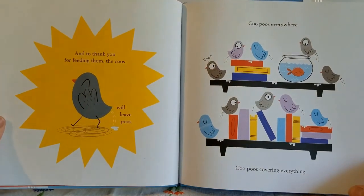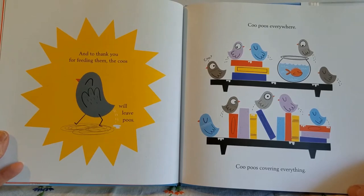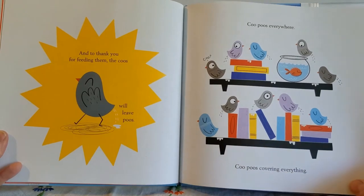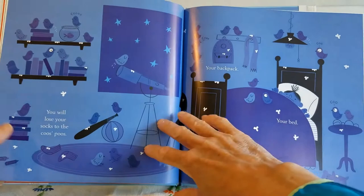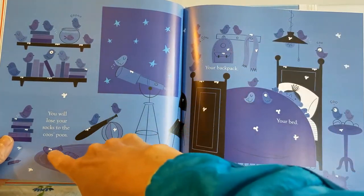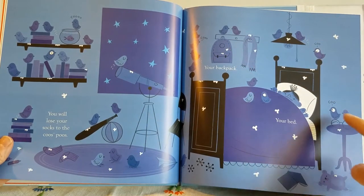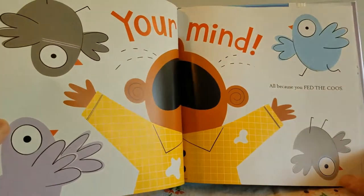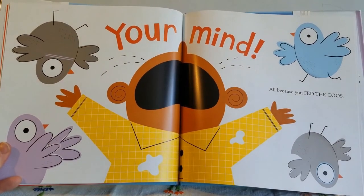And to thank you for feeding them, the coos will leave poos. Coo-poos everywhere. Coo-poos covering everything. You will lose your socks to the coo poos. Your backpack. Your bed. Your mind. All because you fed the coos.